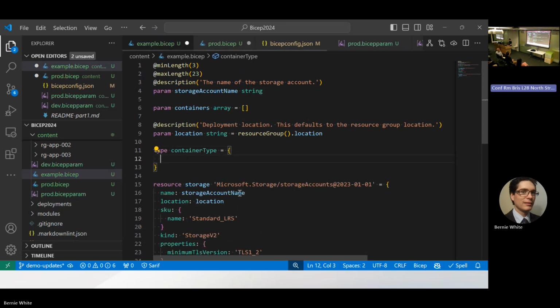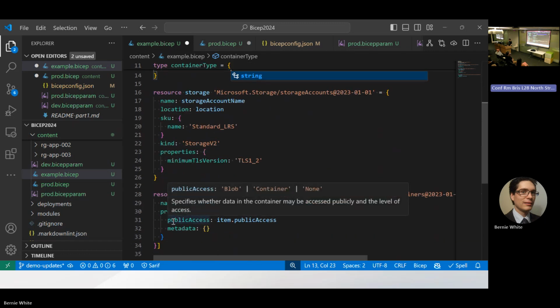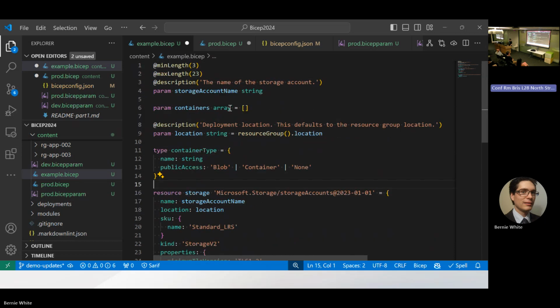This thing has a name, which is a string, and it also has a public access, which could also be a string. But more specifically, if we hover over this down here, we can see that it can only be blob, container, or none, right? So we can just cheat and throw this up here. Then we say this property should use container type, and it's an array of container types.